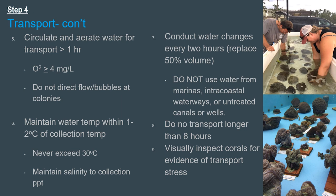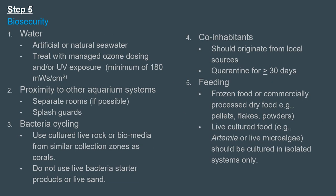Upon arriving at your destination, all corals should be visually inspected for evidence of transport stress, such as bleaching or paling, any type of tissue loss, changes in tissue condition, such as swelling or thinning, or excessive mucus production. To further protect your corals, corals must not come in contact with pathogens or organisms that originate outside of your local region, nor water, equipment, food, or anything that might carry stony coral tissue loss disease or other pathogens. Therefore, strict biosecurity guidelines should be followed.